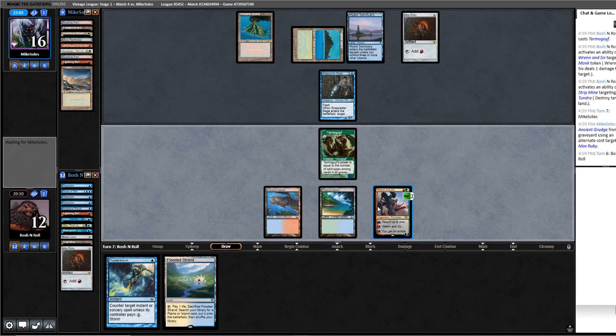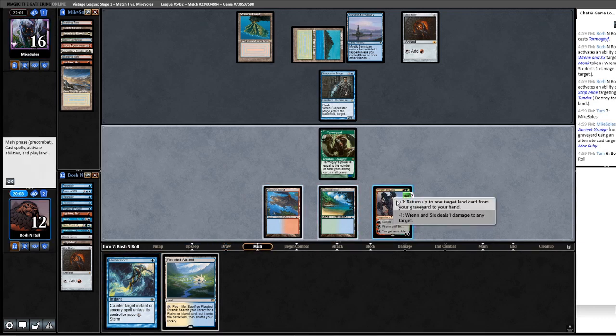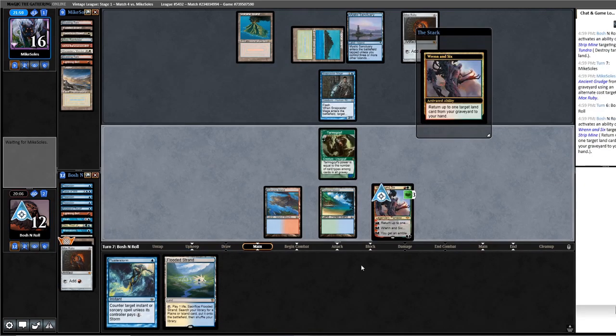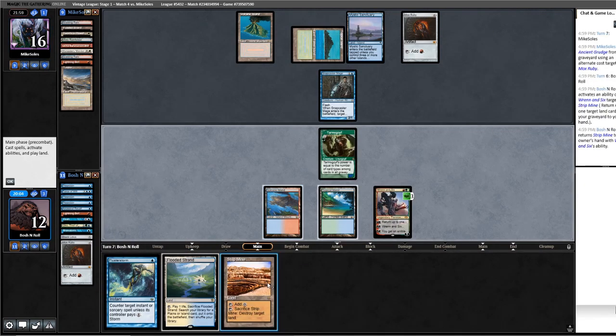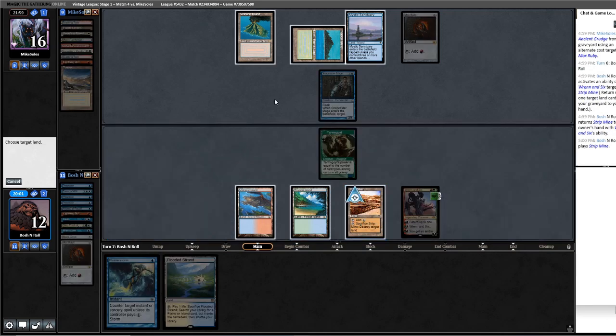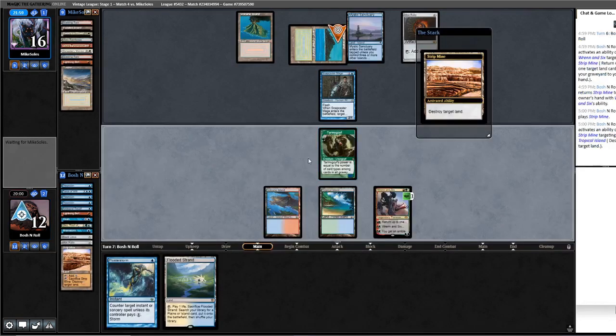I guess it's kind of a close call, but this Flusterstorm just gets better and better if they don't have any lands. I'll take them off. Oh, they have the Mox Ruby, so I should go for the green. Taking them off red doesn't do anything.